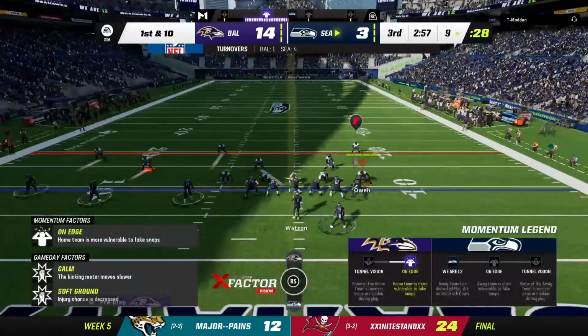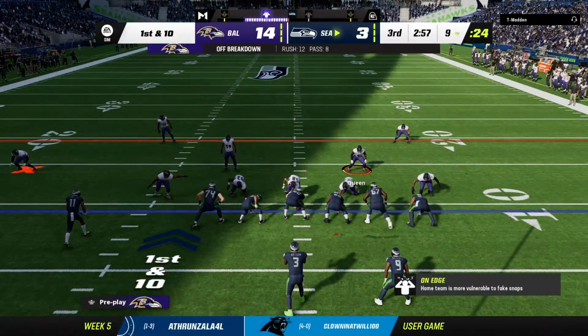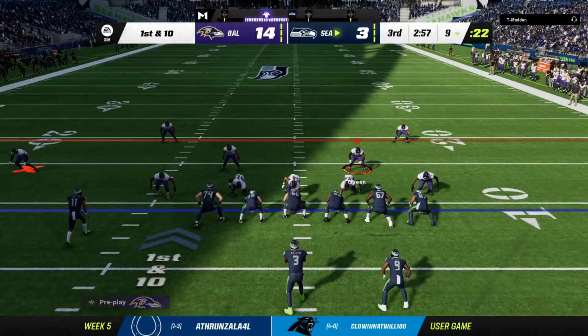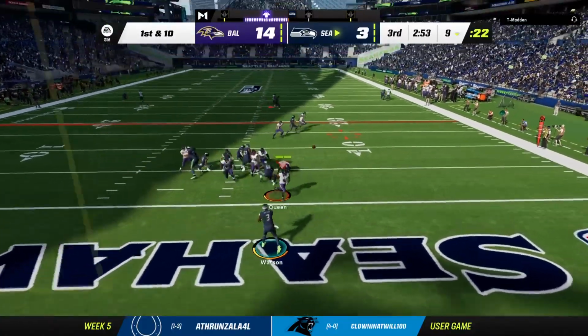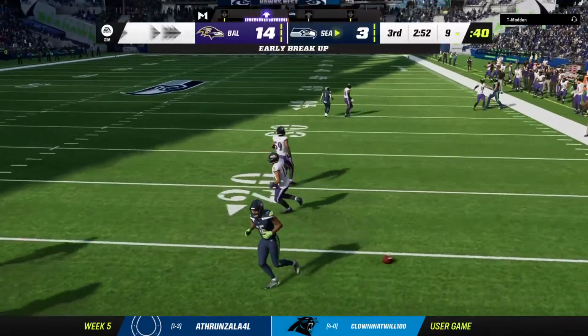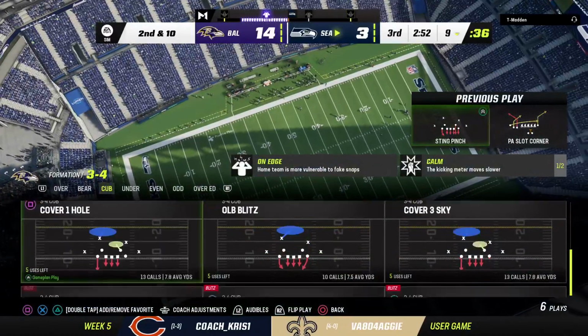Here's the Seattle offense ready to get this drive underway. They got the ball now following a big play, keeping the other guys out of the end zone. Now they'll start deep in their own territory, 1st and 10. Now, meanwhile, a pass that should have been intercepted, but it winds up falling incomplete.